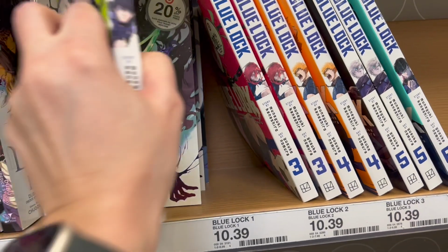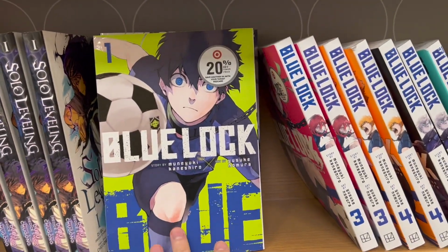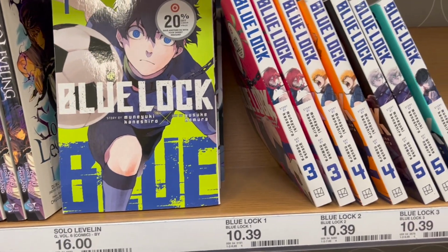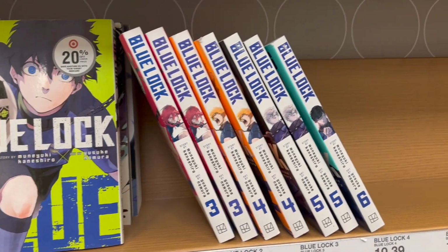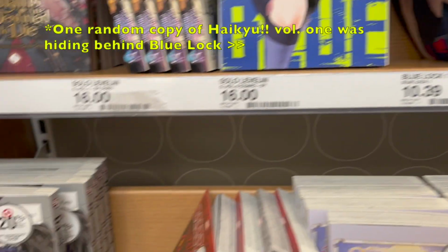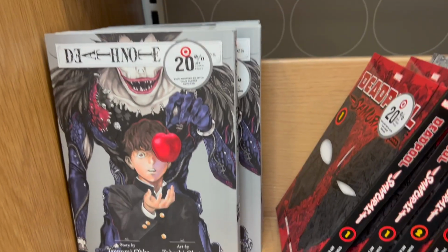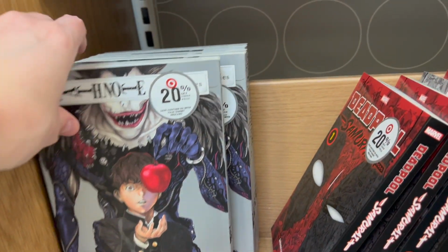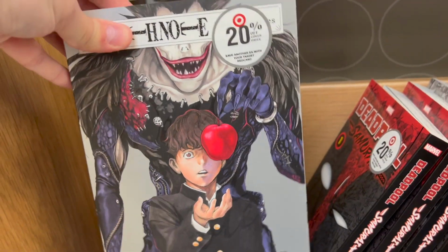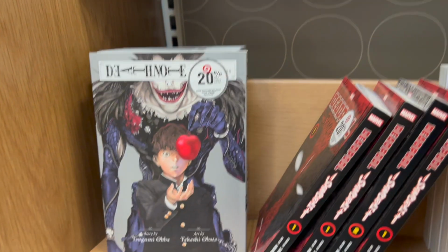Let's see. Next up is Blue Lock. And there's volumes 1, 3, 4, 5, and 6 that they have. Next up, we've got Death Note. Some side stories there in that volume edition. The cover is really cool on that one. Really nice art.